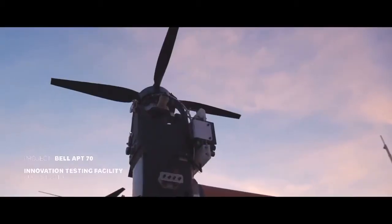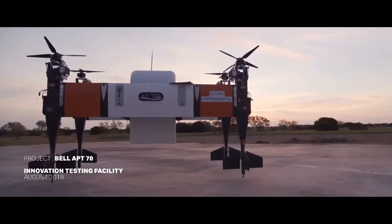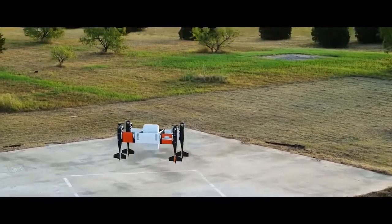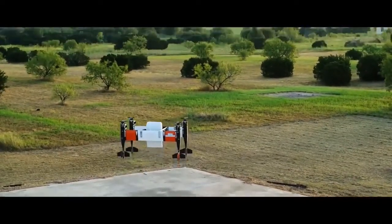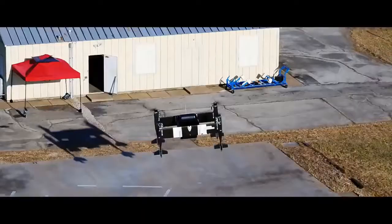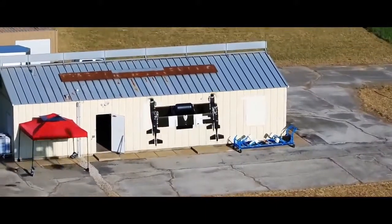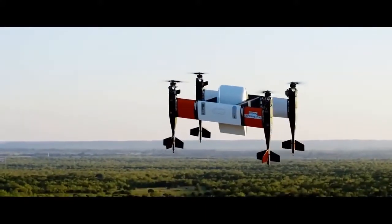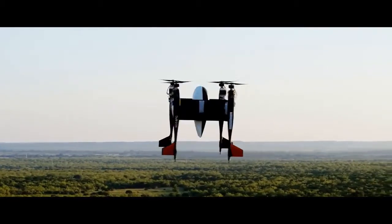Besides its size, the APT-70, which stands for Autonomous Pod Transport, and notes the number of pounds it can schlep, has another capability that truly separates it from a regular drone. It's actually a biplane. In short, this machine takes off and lands like a helicopter, flies like a plane at speeds of over 100 miles per hour, and does so by shifting its entire position in space.